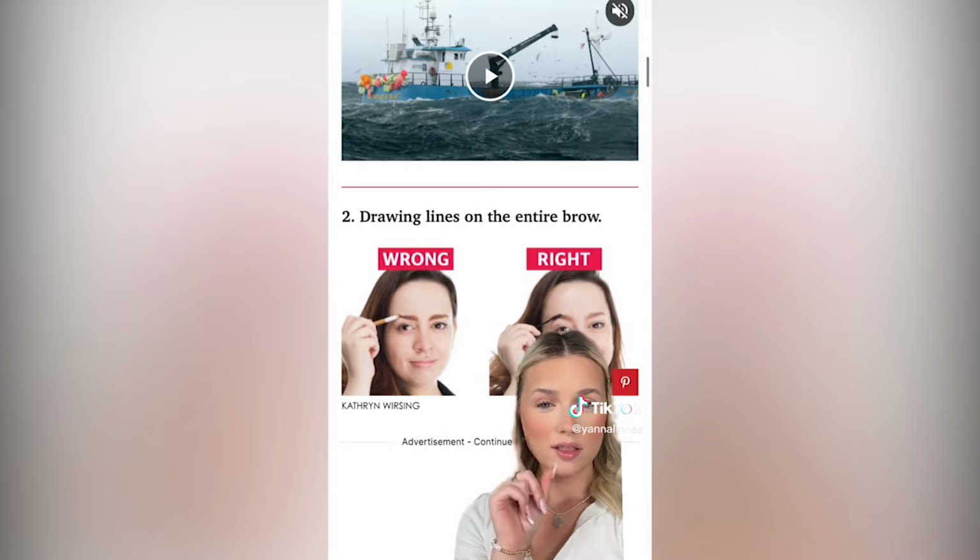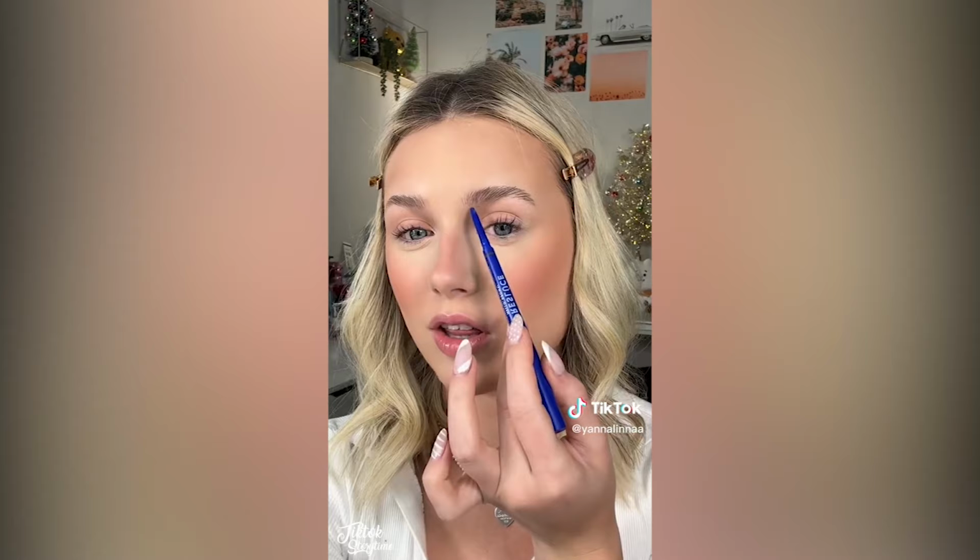Brows, we have drawing lines on the entire brow. I'm not 1000% sure what it means, but we're just gonna draw like a whole line on the bottom and on top. It's a little bit bulky, but I was expecting worse. I've seen my eyebrows look better.